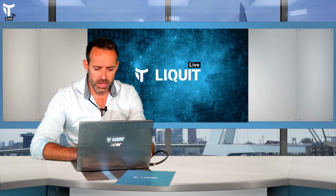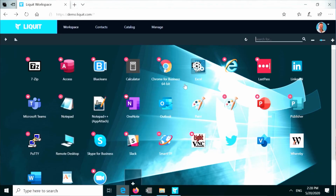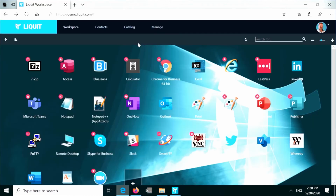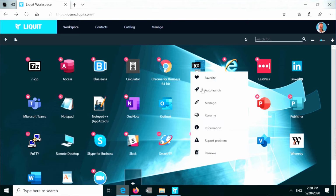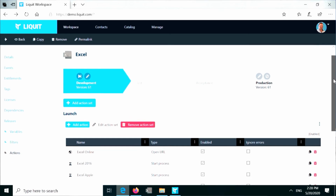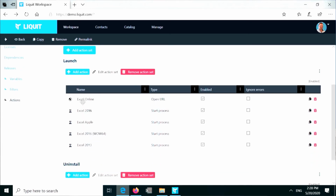Now let's look at a different scenario. So here I have my Microsoft Excel and now I click on Excel. It will launch the Office 365 Excel with single sign-on in my browser. That's because Liquit is configured this way right now. I'll show you the sequence and I'll show you what Liquit actually tried to do. So now the order is first try to launch Excel online, then go to the next steps. Let's change it. And you can see how easy things can be changed.